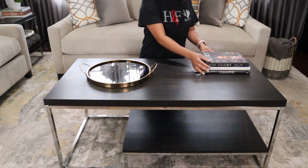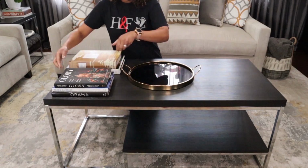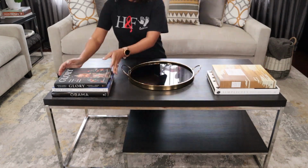I like to use books that I know my guests and family will enjoy because they can be great conversation starters. And you know, I simply like to have books on the coffee table because on those rare occasions where I can sit down and kick up my feet, those beautiful books are right there and readily available.